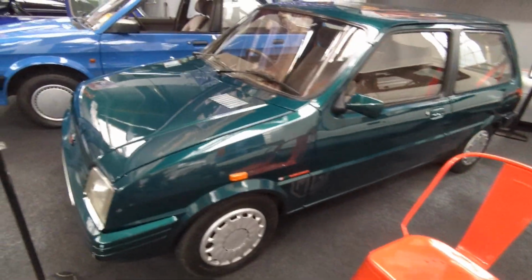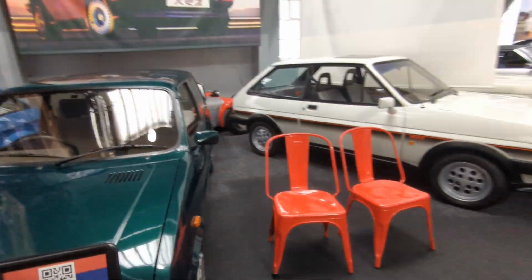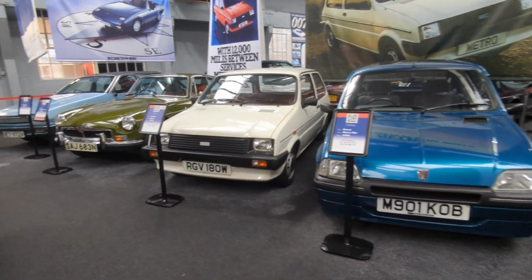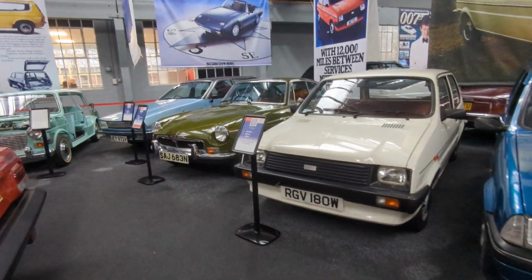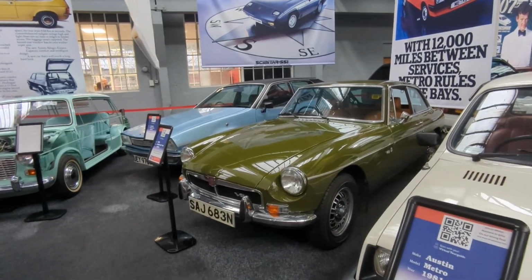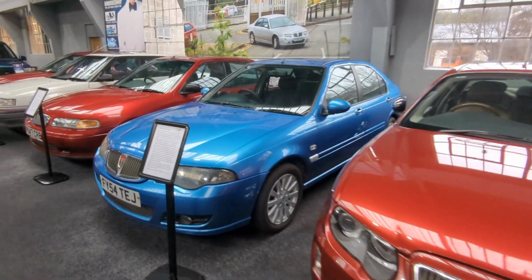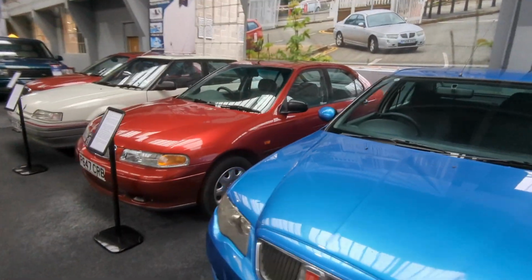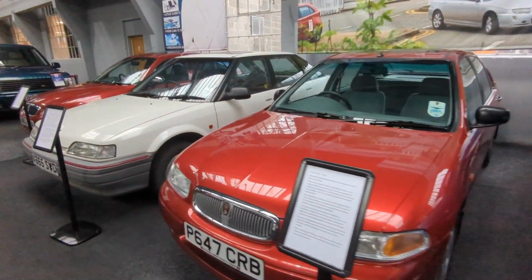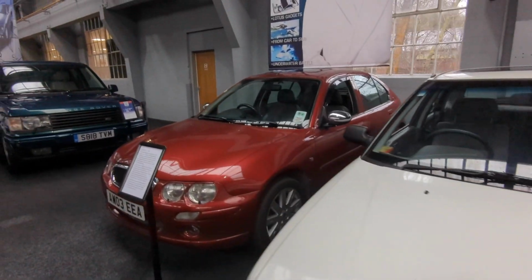MG Metro. There's a collection of Metros here. So there's a lot of Austin Rover. It's the Great British Car Journey. I don't remember MGBs that colour. People respray them. Also the Wedge Princess, I don't remember those that colour. My little sister probably had one each of these when she was a student. They were good cars. So this is when Honda was involved.